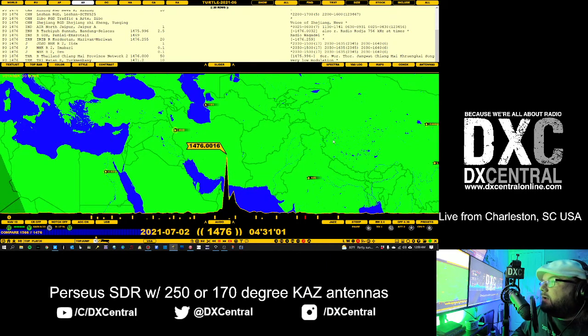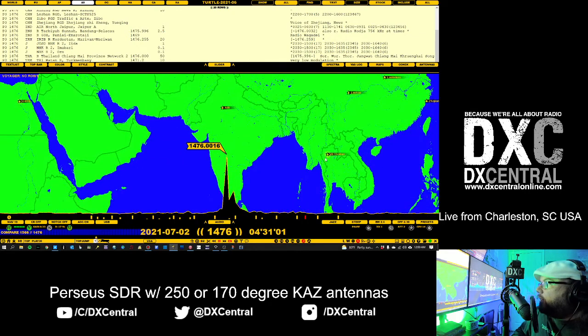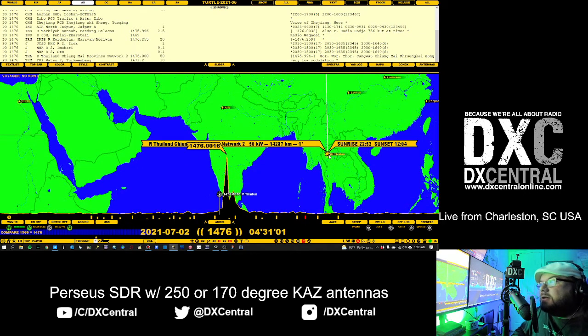So let me go back to the bigger ones. Our Thailand station, it would be across the pole at 1 degree. This time of the year, across the pole, not very good because we have a light path, not a darkness path. We have a light path across the pole for me here.